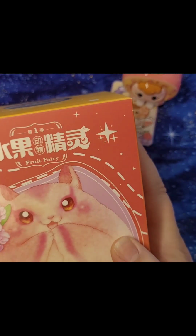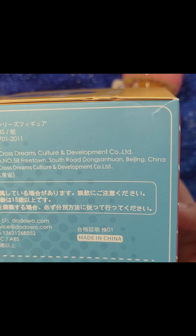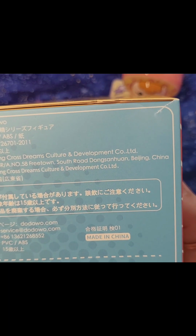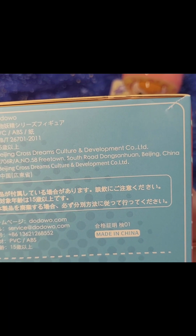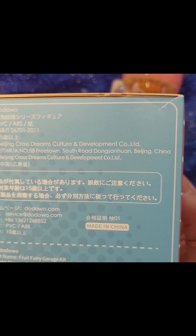All right, anyway, so this is Fruit Fairy. It's by Dodowo, and it's called Fruit Fairy Garage Kit. What? It better not be a garage kit. Anyway.